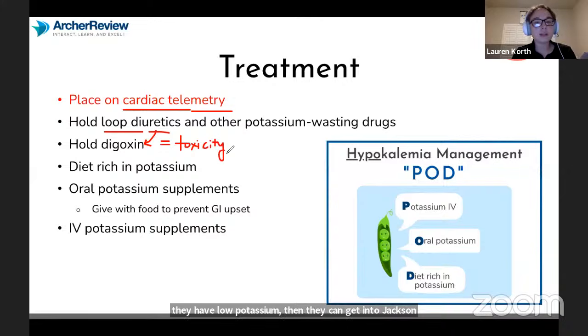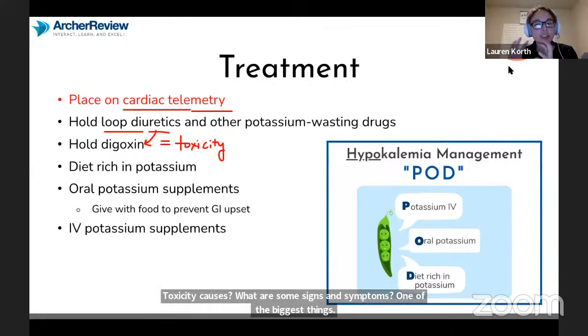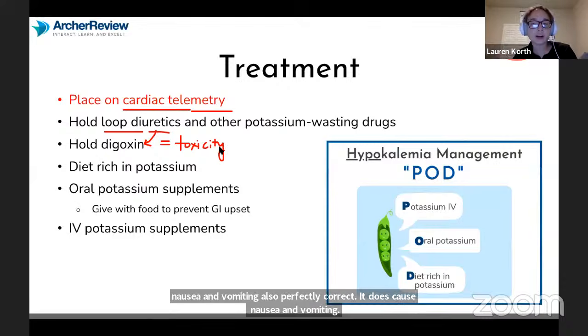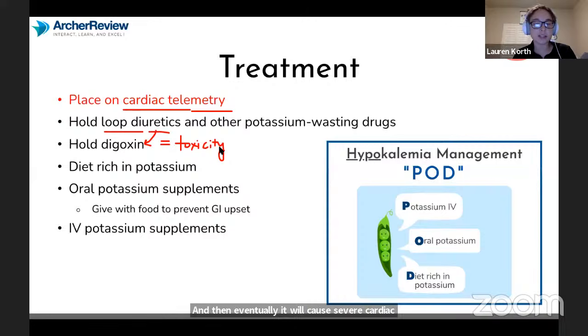Can anybody tell me in the chat what digoxin toxicity causes? What are some signs and symptoms? One of the biggest things is a very distinct thing. Yes, good, Emma. Yellow-green halos. I want you guys to remember yellow-green halos. Those of you who said nausea and vomiting, also perfectly correct. It does cause nausea and vomiting. And then eventually it will cause severe bradycardia and fatal dysrhythmias like VTAC and VFib. So always hold digoxin if someone's potassium is low.